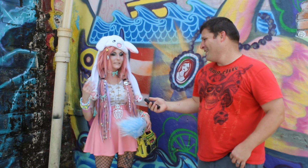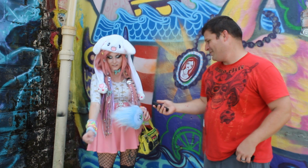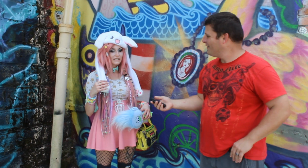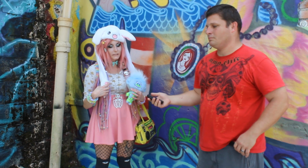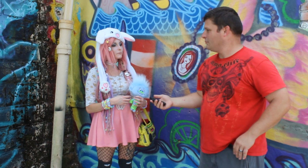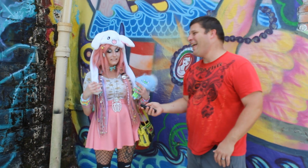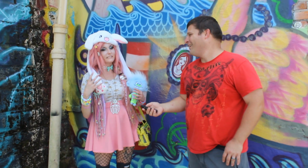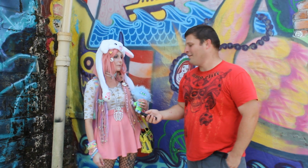So I wanted to incorporate the Kawaii aspects into my scene girl outfit, and the scene was a lot about Kawaii. It was like when emo was going away and people were kind of annoyed with everyone being so sad all the time, so they liked the style, but they brightened it up and they added a lot of cute little skulls and just made things more fun and more colorful.